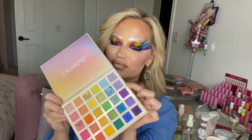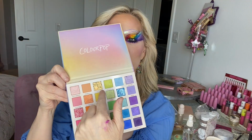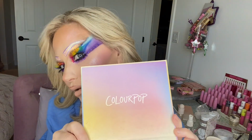And same with Majestic. Zeitgeist and Majestic were really awesome to blend out, as well as Selfie. Selfie was really awesome. Easy to blend, beautiful. And then let's see, Lucky Charm. So the only pressed pigment I used was Lucky Charm, and it turned out really cute.